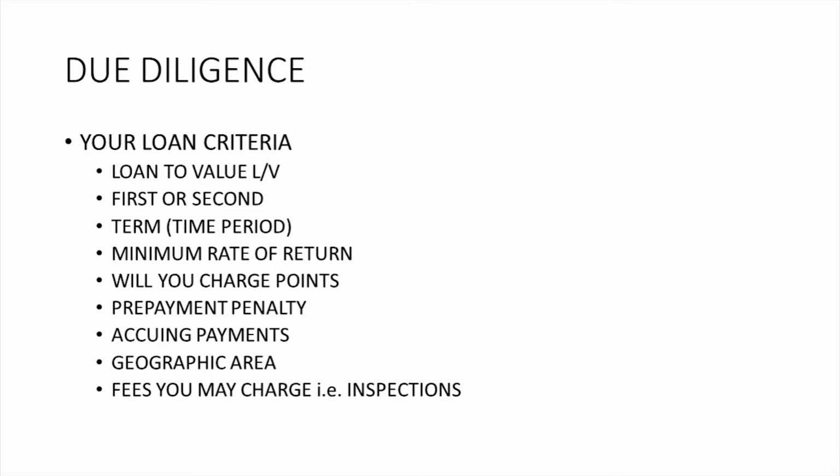Fees you may charge sometimes: if you're doing a draw on the flips, you can charge $100, $150, whatever you want, to go out and see that the work was done on the first draw before you pay the second draw. The other fees that I like to charge are the fees that Advanta charges me, as well as the wiring charges and any of the administrative fees.